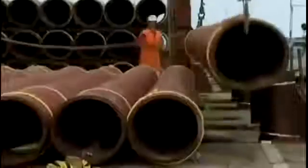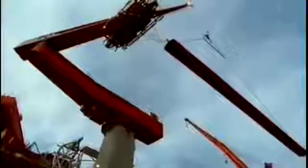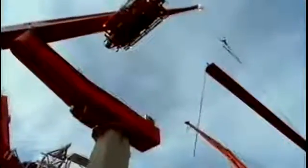And that's where the ship's cranes swing into action. They're built for speed. Most cranes have a single long boom. These monsters have 2 arms, giving them amazing accuracy and speed. To complete the Independence project on schedule, the Solitaire has to build and lay the pipeline fast.